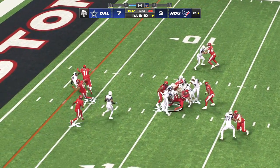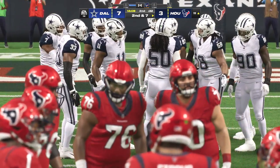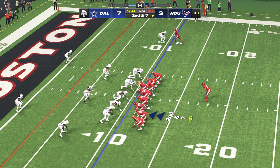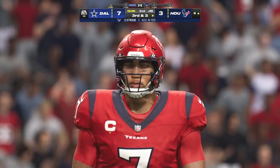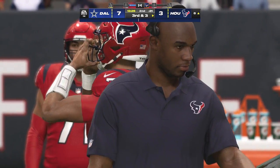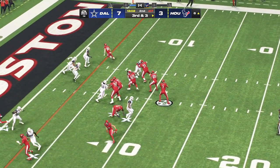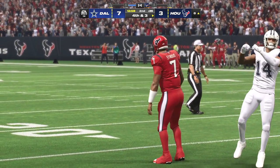Here's a give to Mixon. And he'll be taken down here at about the 11. A gain of 3, second down. Throwing now is Stroud. That's caught left side by the tight end, Jordan. So give him 5 yards there on the pitch and catch. And this will wind up being a 3rd and 3. Here's Stroud. And that is incomplete. This Cowboy defense looked ready for that 3rd down pass.